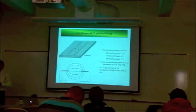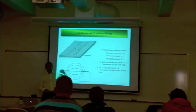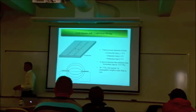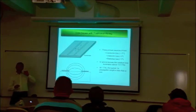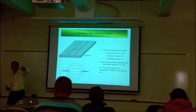Well, signals travel at the speed of light. These signals will travel at the speed of light, but at the speed of light within that medium. So up here in the air part, it'll travel at the speed of light. In the silicon, it'll travel at the speed of light divided by 3. 3 is the refractive index of silicon. And so it propagates 3 times faster in air than it does in the silicon. So your pulse is going to start moving apart. The part of it in the silicon is going much slower than the parts in the air.